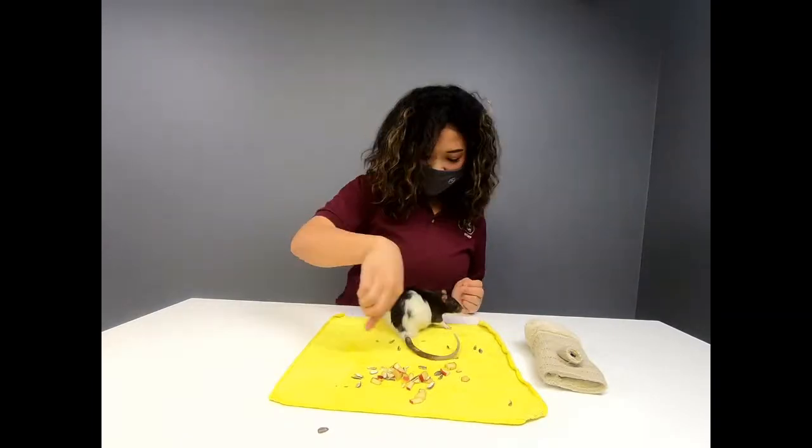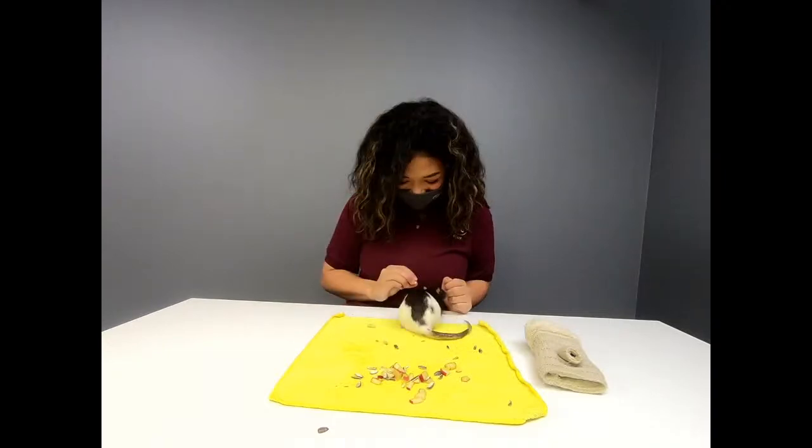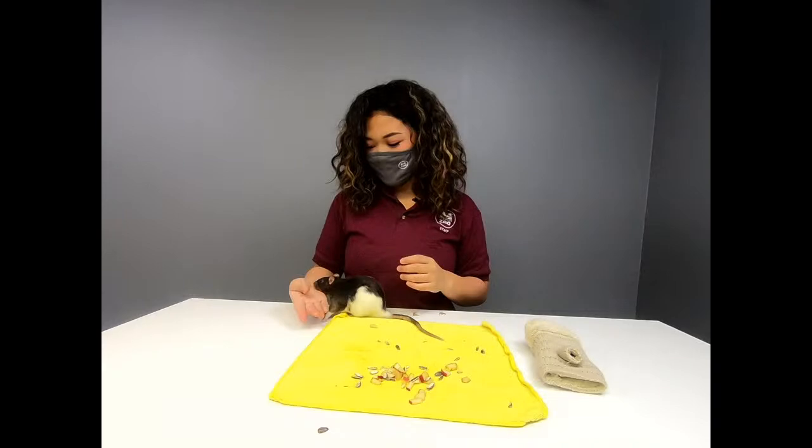Spin. Good! That was very good. That was actually her first time doing a spin behavior for you guys. So that's exciting for us because we did work hard on training that. She's licking corn off me.